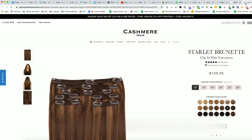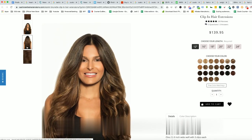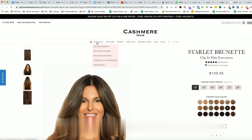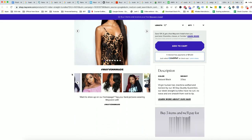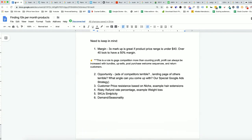A good example is actually this. If we look at these hair extensions, if I was to go into this space, I would look to narrow it down to a specific type of hair. So if we went to something a little bit more specific, we could see that yes, there are different sizes, but there are fewer colors. Natural black, okay, cool. And there's just a couple different sizes for the length of the hair. This is something I would lean more towards. This is just one example, and I'm sure you guys know where I'm going with this, but simplify your life with SKUs, and you'll really thank me later.